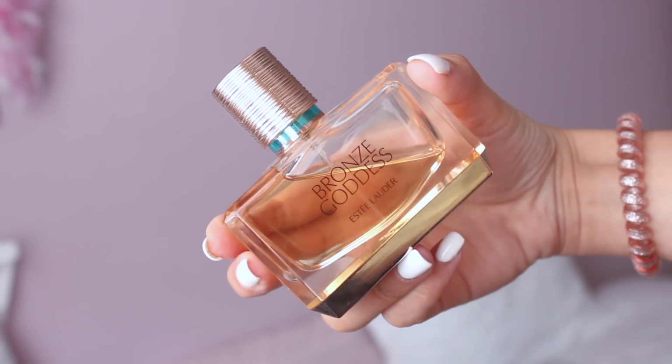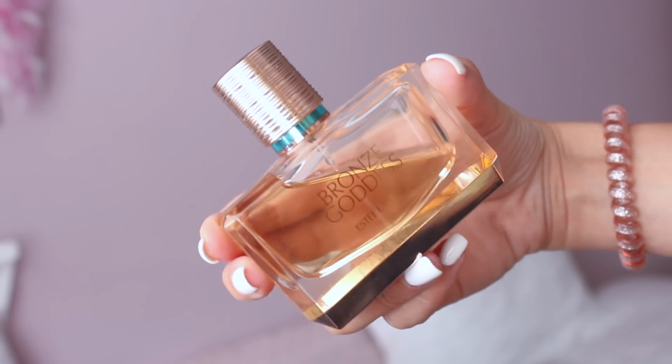They're really great. I am going to talk about another fragrance, which is unusual for me. I have 2 fragrances in a favorites video, but this one is the Bronze Goddess from Estee Lauder. I picked this up right before I gave birth to Noah, so every single time I smell this, I think of just when I was pregnant, the end of my pregnancy, and just having Noah. It's very nostalgic for me already.